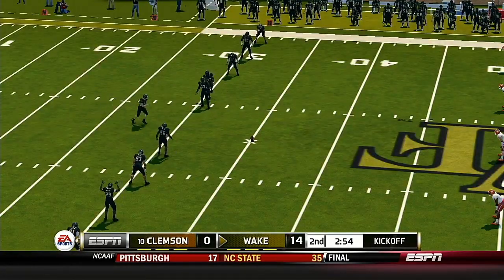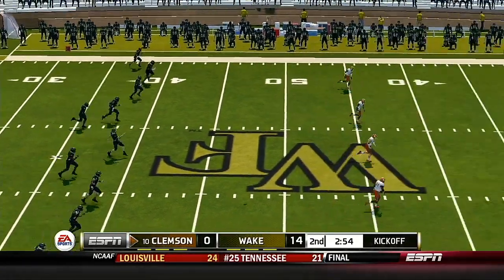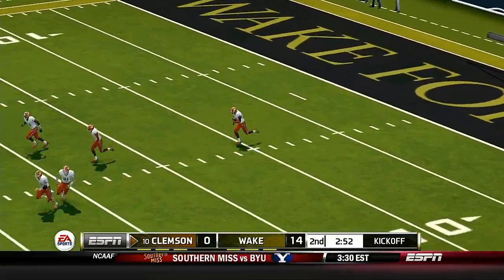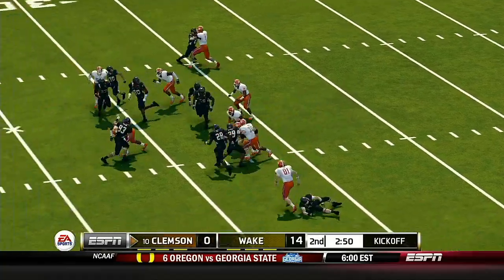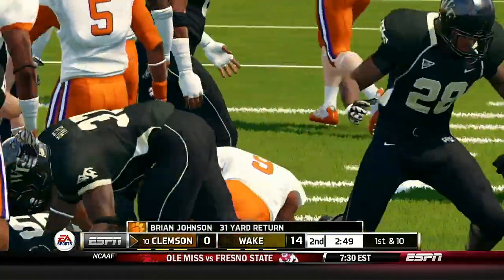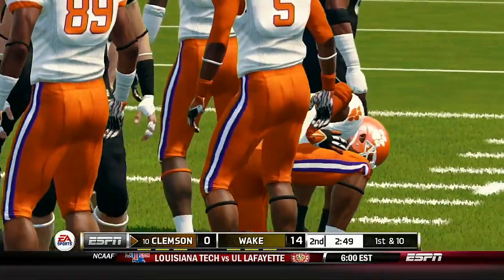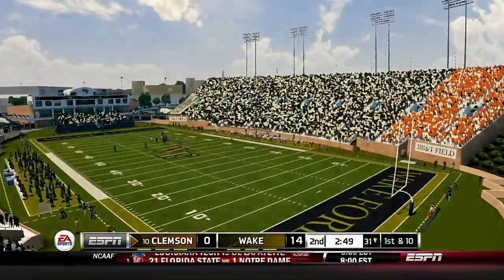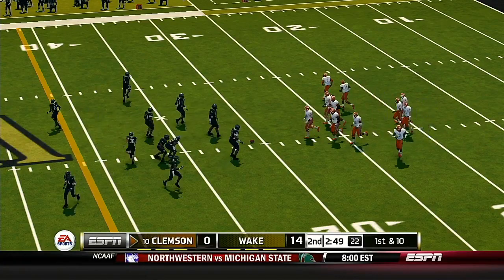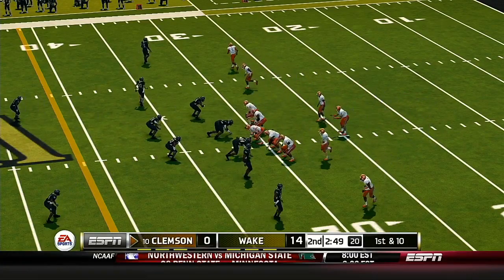White has his kick team lined up, and he is set to kick this one off. Johnson fields it at the 1. And he's taken down at the 31. It was a pretty one-sided first quarter, but I wouldn't be surprised if things changed in a big way before halftime.